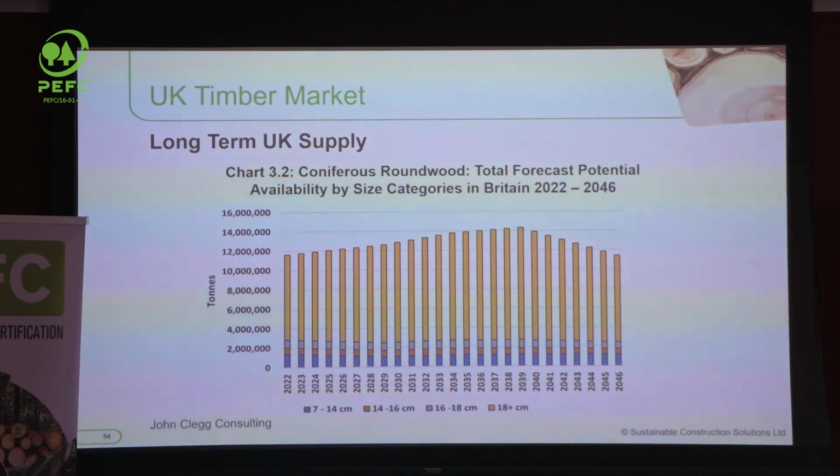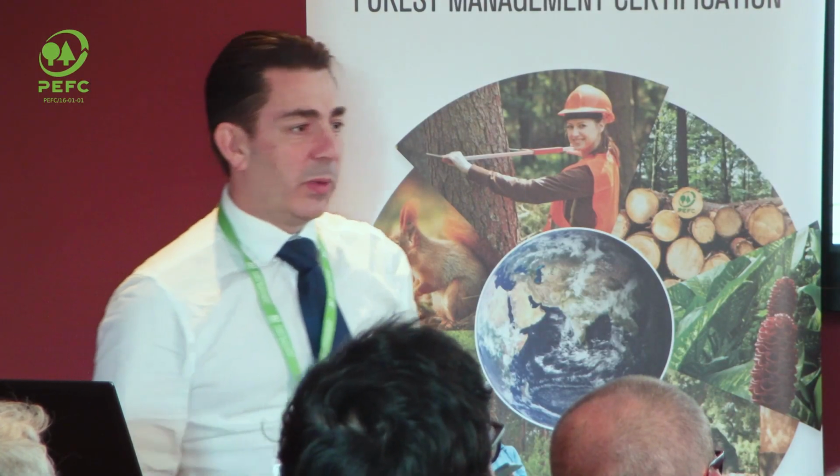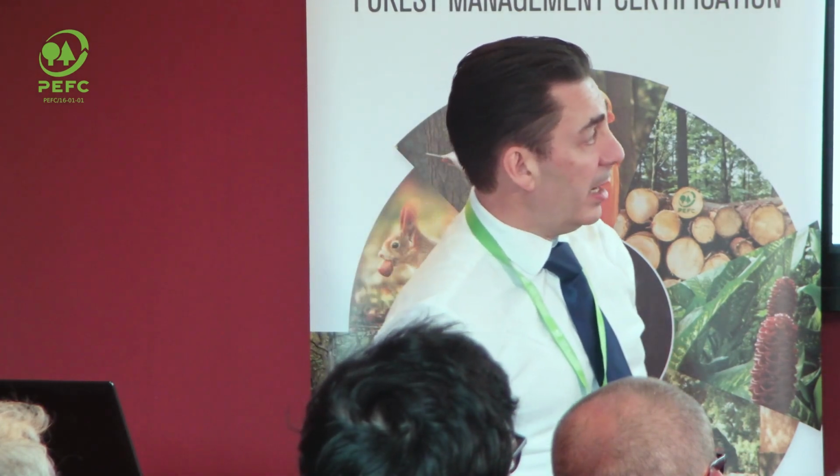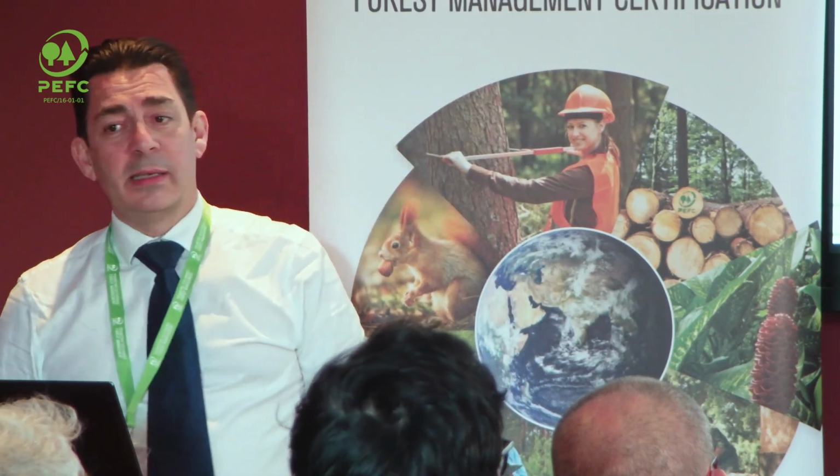So we do need to start looking at obviously making sure we get that planting sorted out, because that's been the issue over the last 20 or so years, if not 30, that we just haven't been planting enough. We need to be planting a lot more woodlands. There is support from government for that.